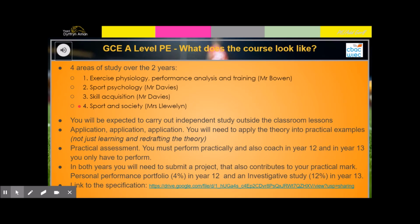As mentioned earlier in the previous slide, you will get marked practically in this A level, so performance is important, and also in year 12 you will be expected to coach. In both years, as said previously, you will have to also produce a coursework-based project that is done by yourselves outside of the classroom. In year 12, it is worth 4% of your final mark, and in year 13, it is worth 12% of your final mark.